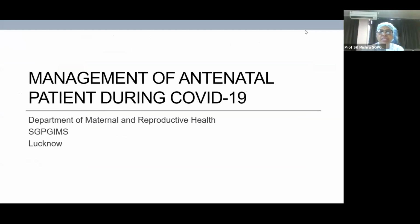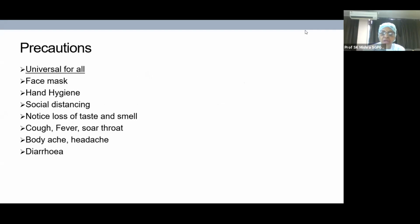How do we see whether the way we were seeing pregnant patients earlier needs to be modified? And how do we incorporate telemedicine into antenatal care? For the last 2 months of practicing it, I also feel that it is an essential part of our antenatal care, and probably it is going to be with us for time to come.